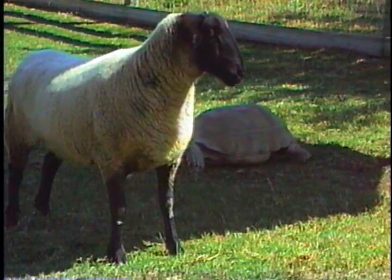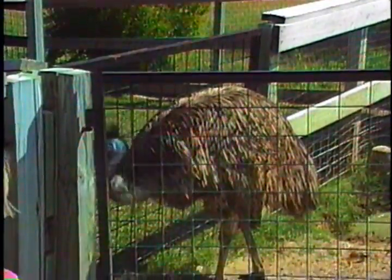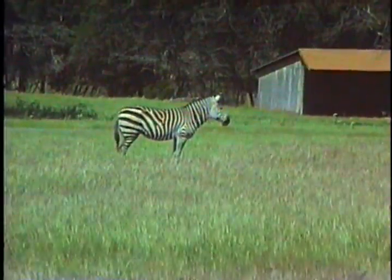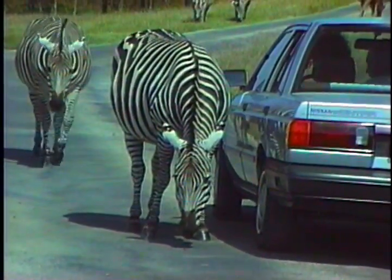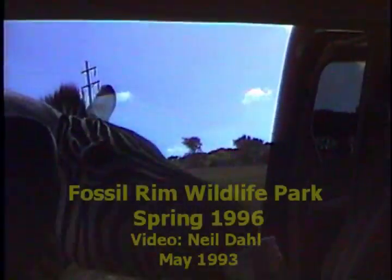See the big turtle? Yeah, why can't I pet him? Because. Why? See the big turtle? Hold on. Glad we're good.